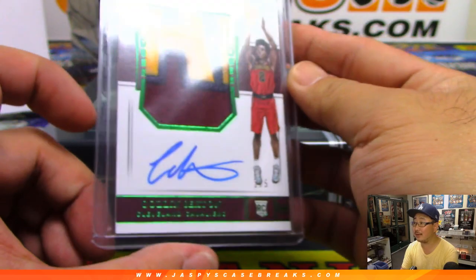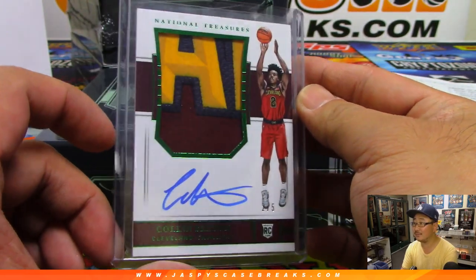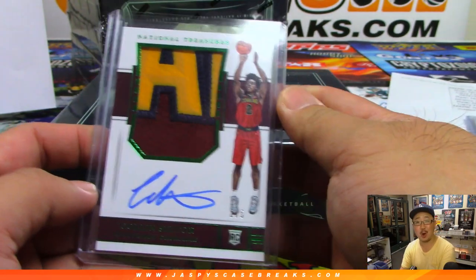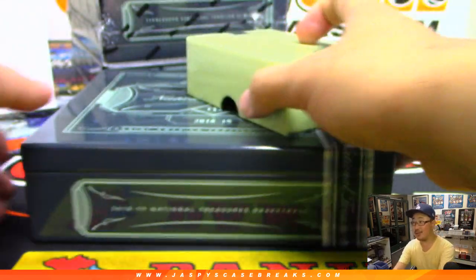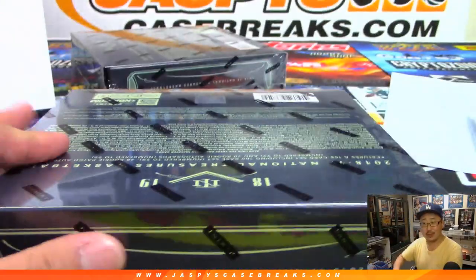That's a cool relic right there. That is awesome. That is really cool. Adam Kelly with the Cavs. All aboard the Big Hit Express. Woo woo! And we still have 2 boxes to go. Set that aside for picture time. Rory's thinking that's about $6,000 right there.